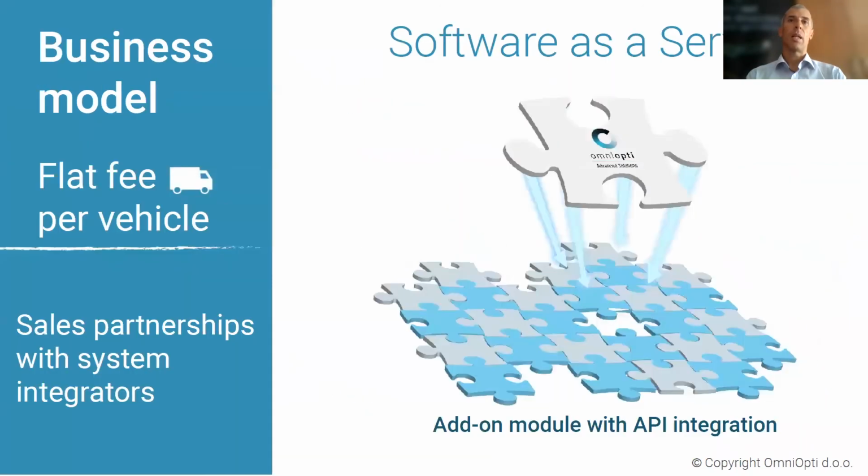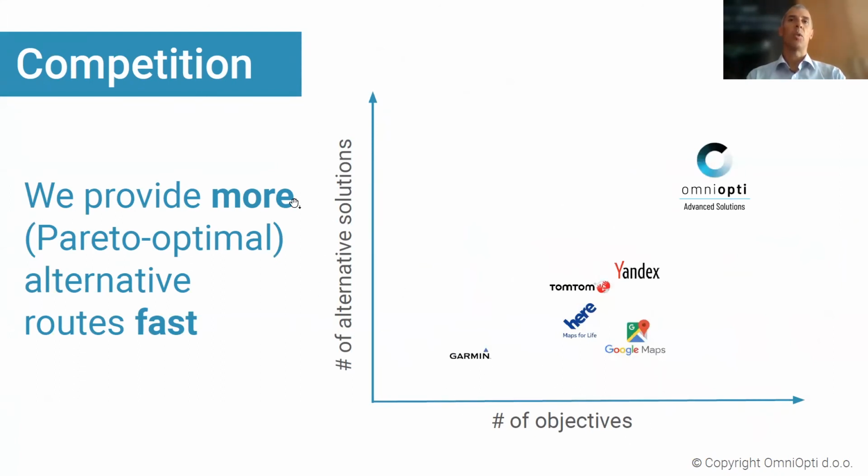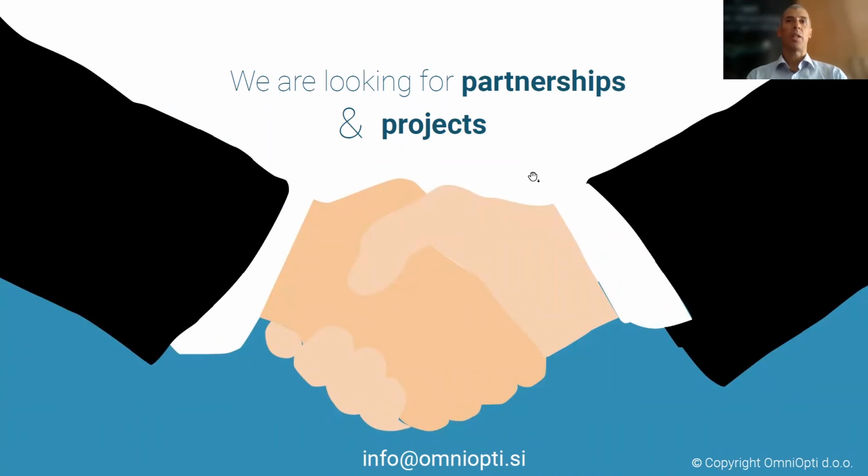Okay, and also, yeah, so we can take more objectives into account and also provide more alternative solutions that you can choose from. And what we're looking for are actually partnerships and projects where we can prove and deliver our added value. We have already established several partnerships with, let's say, some system integrators or some providers of solutions which are complementary to ours. But of course, there's still a lot of room for expansion globally. So also if you are or know somebody who is active in this space, maybe some consultants, system integrators or something like that, we are still expanding our partnership portfolio, let's say.